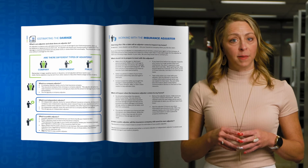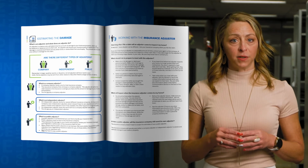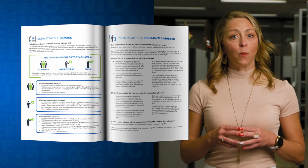In our post-disaster claims guide, you can learn about the different types of adjusters who may work on your claim and what you should do to prepare to meet the insurance adjuster.